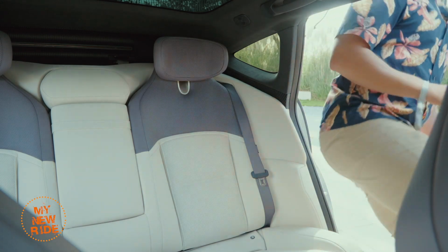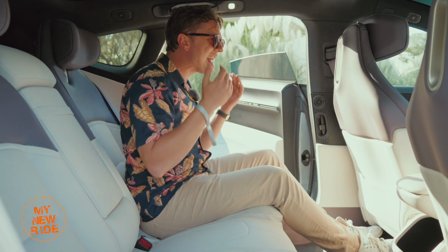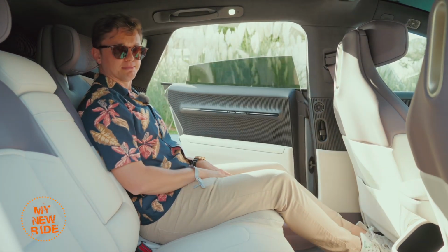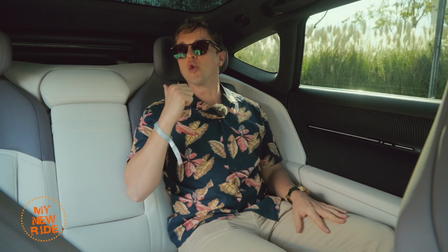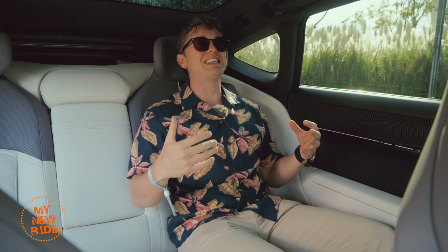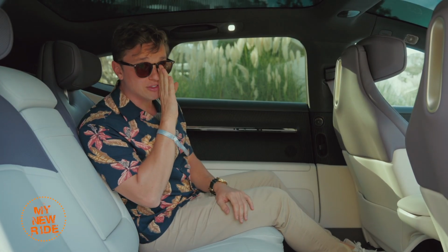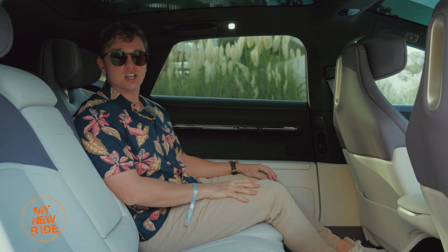Unlike the Avatar 1.1, which only has electronically operated doors in the front row, both the front and rear doors of the 1.2 are electronically operated, like so. One of the things that I was really worried about when I saw there was no rear window on this car was that the back seat was going to be a very cave-like place to spend time, kind of like the Hi-Fi Z. Having sat inside of it, I think it's actually okay.